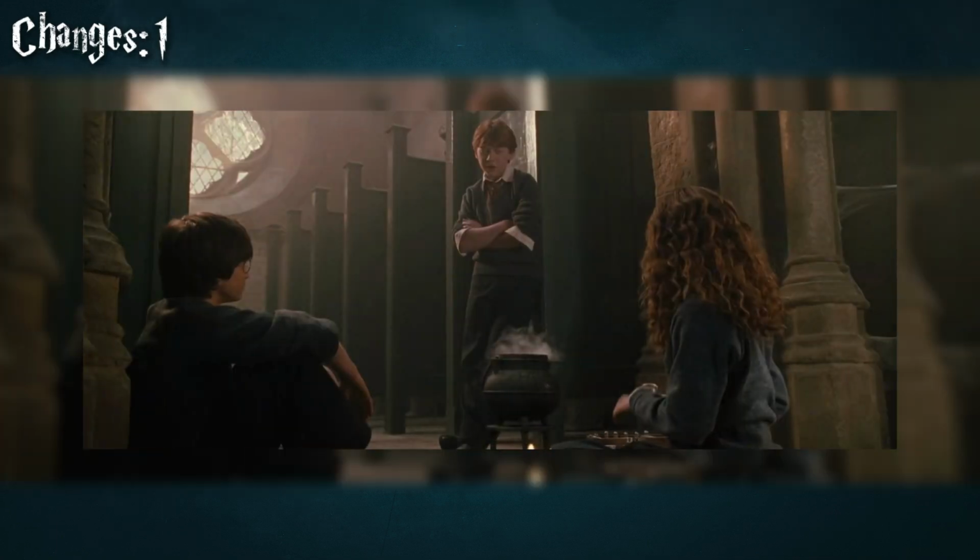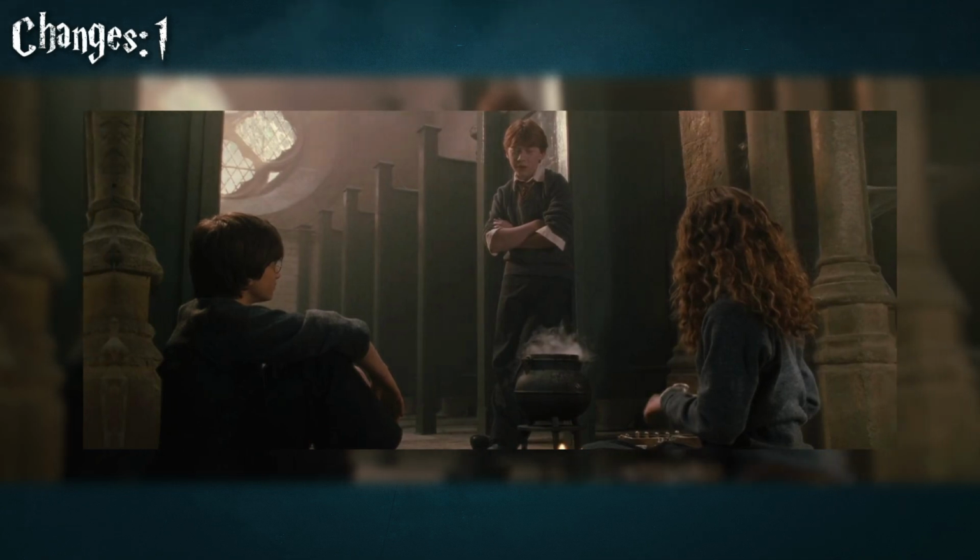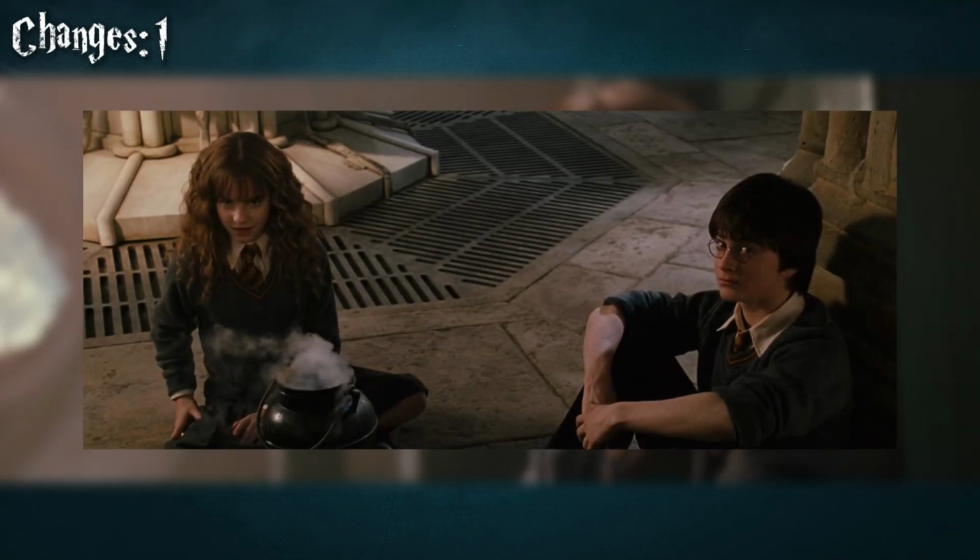In the book, although they do have a very similar moment of them brewing the potion in the bathroom, which we'll get to in a minute, we first need to reach back to chapter 9 in this book and reveal what their real first trip to the bathroom was.